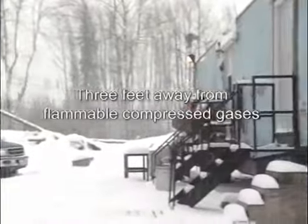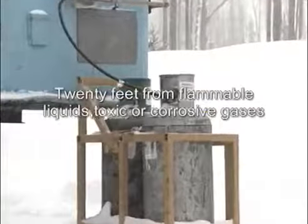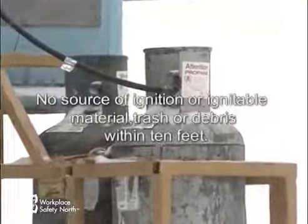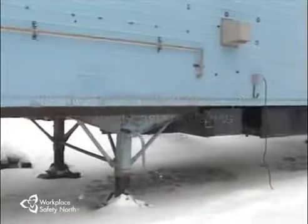Propane cylinders must be stored at least 3 feet from other flammable compressed gases and at least 20 feet away from flammable liquids and toxic or corrosive compressed gases. There must be no source of ignition or ignitable material, trash, or debris within 10 feet.